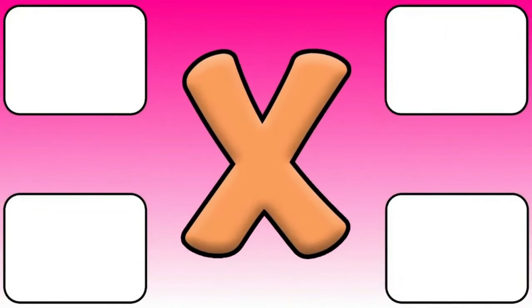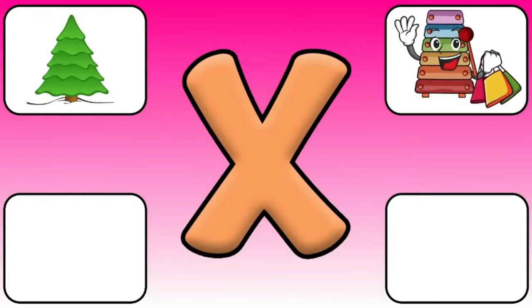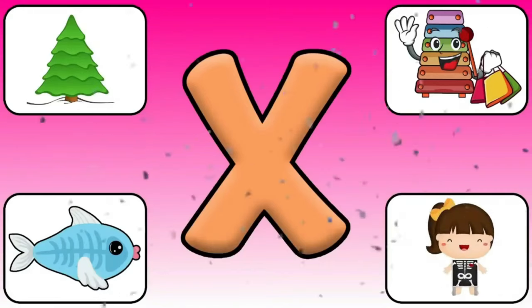Letter X is for Xmas tree. Cell phone. Extra fish. X-ray.